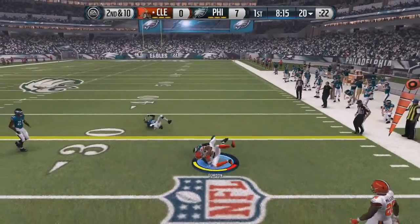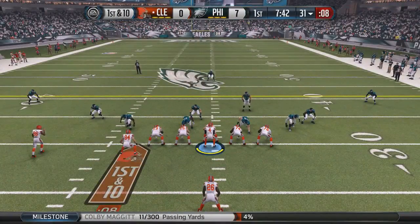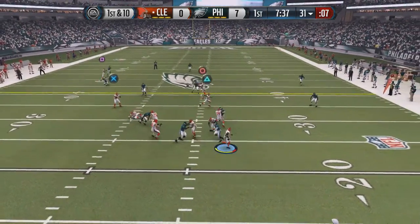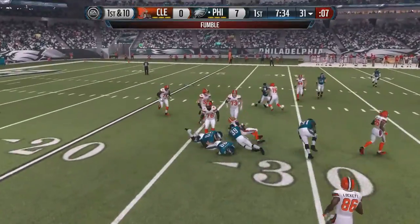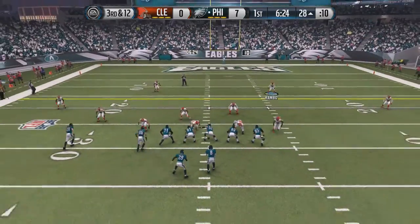Manziel goes to the outside, caught by Josh Gordon, and he's got the first down on the play. He was very limited last week against the Steelers. Let's see if he can be a bit more productive today. On the next play, Manziel from under center takes the snap, rolls up to the right side. He's going to try to run, hit on the play, and he fumbled the ball. Miller did not see the fumble, so Connor Barwin was able to dive on it. And now the Eagles have great field position.